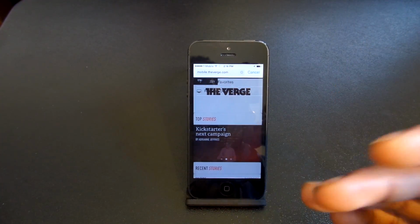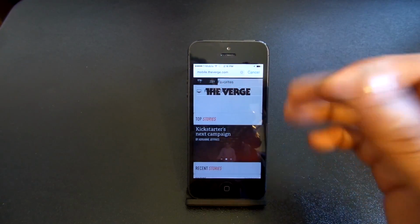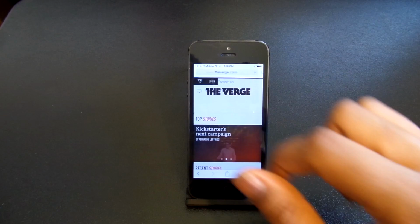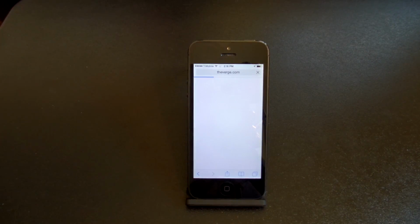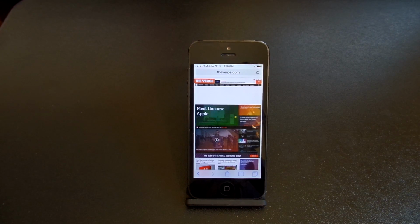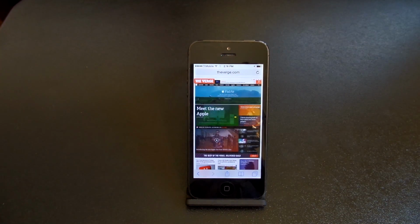Now for some reason, this is a beta, it's very dark. The lettering should be in white or more translucent. It's not. But as you can see here, I'm going to click request desktop site and it's going to open it for me. So that's a very simple feature that Android users have had for quite some time, but it's good to see that Apple has added it to their Safari browser.